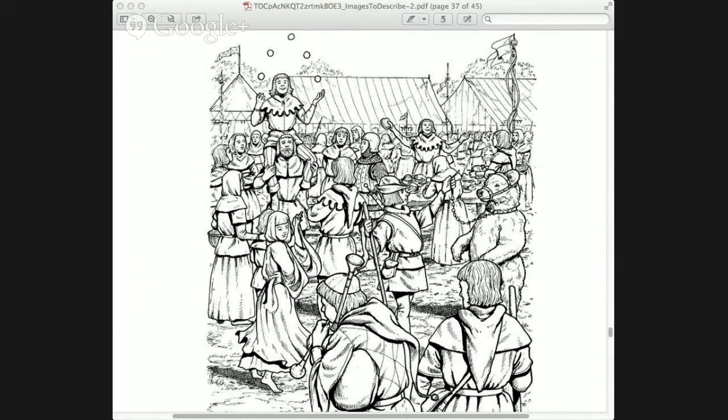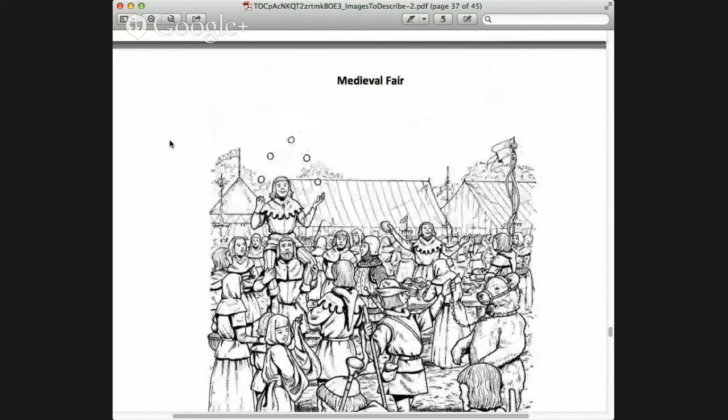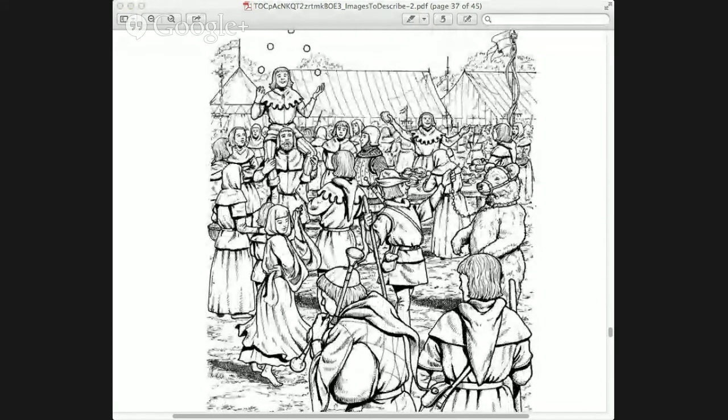I see lots of people. I think it's a celebration or something like this. I see a bear. A man holds a bear. The bear is standing on its feet. And a man sits on the shoulder of another man, juggling with balls. Yeah, it's kind of a circus. Yeah, like a medieval fair, that's what it's called. A medieval fair. What's medieval? Medieval is a time period. In medieval times, yeah.